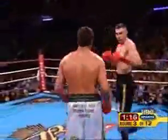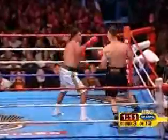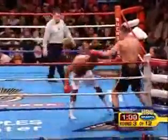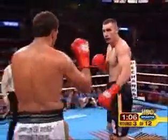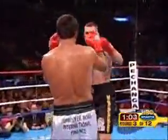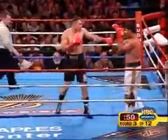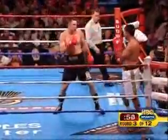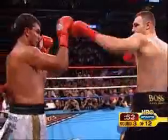There's the hard left hand by Sanders, followed by two more. Three of them right in a row. Two of them connected, and Vitali felt them. And now Vitali gets in a good straight right hand and steps away as Sanders flails at the ropes. Round three of the scheduled 12. Nobody expects this to go 12.